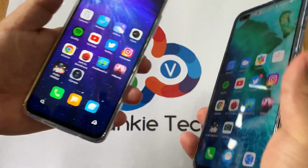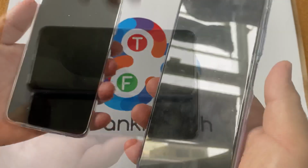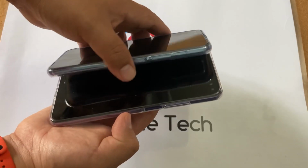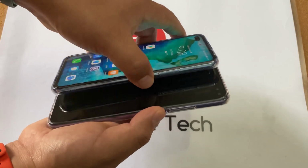So let's open this up here. Now, there are two side-mounted fingerprint scanners on these phones, and so the easiest thing to do here will be to use my thumbs on opposite sides and do it from the side here. So let's get ready in 3, 2, 1.